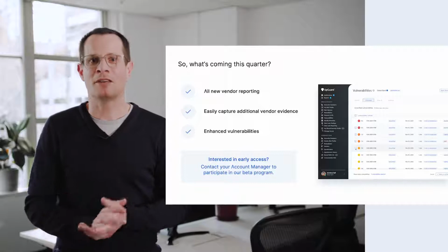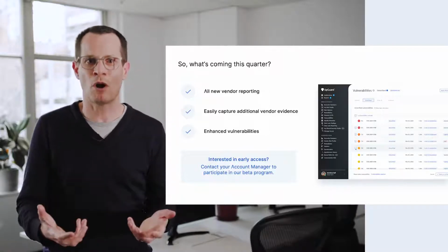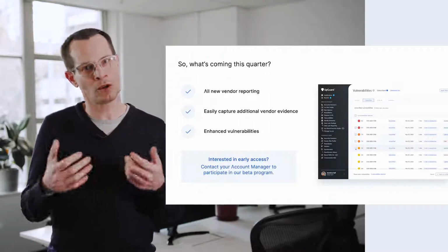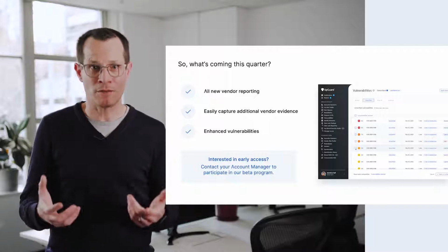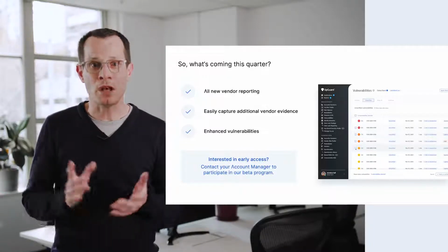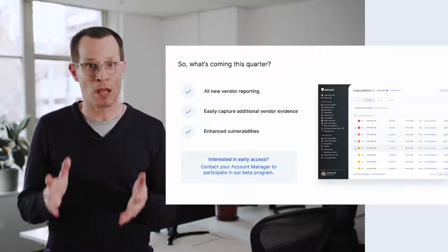And there's more we're doing. For instance, vulnerabilities will be better integrated into the risk profile, so they appear just like all the other risks, and you'll be able to request remediation for individual vulnerabilities. We know this is an area many of you are focused on, and we're looking forward to helping you even more.